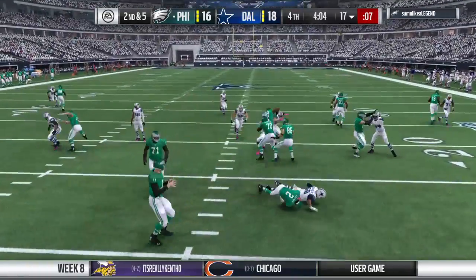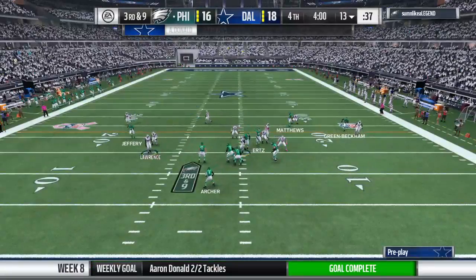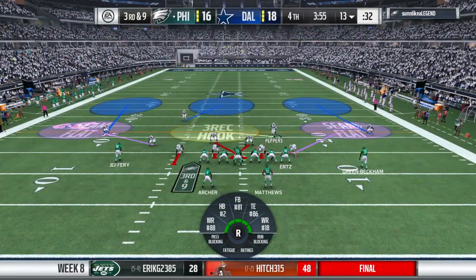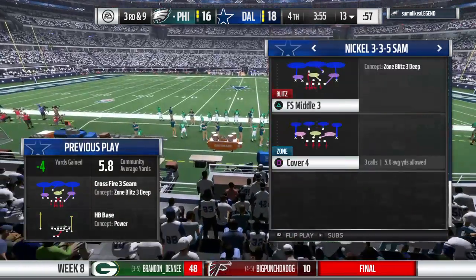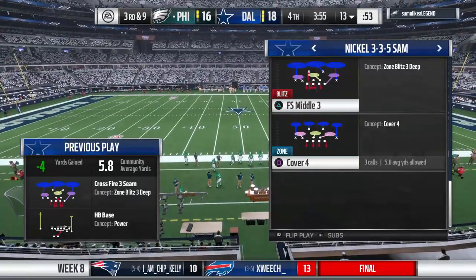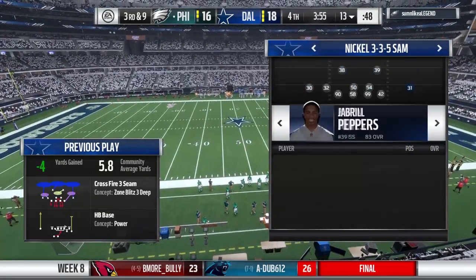They'll run it now out of the gun. And he'll lose yardage on this one, back to the 13. It's a loss of 4. Now 3rd down. Aaron Donald waits. Now hold everything here. We're going to get a timeout by the offense. It's just their first. They'll be down to 2 remaining as we step aside here in the 4th quarter.